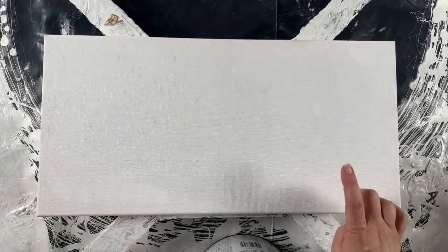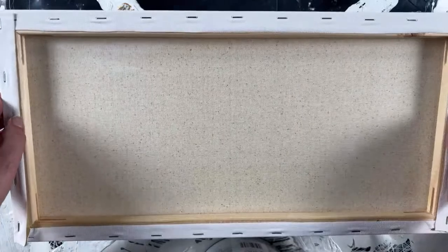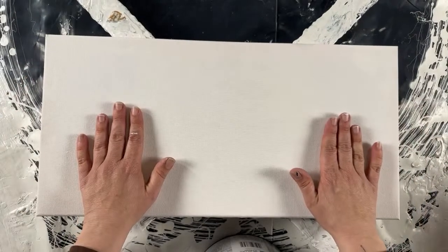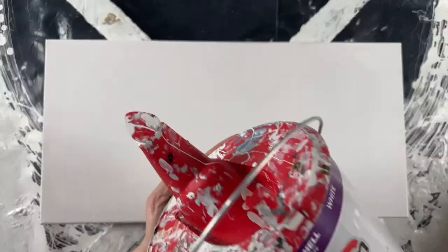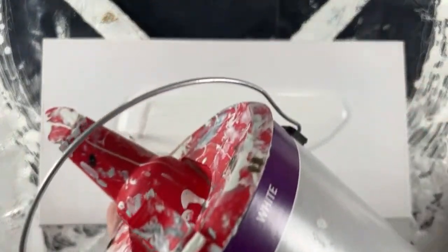All right. This is pretty cheap canvas. One of those Michaels value packs. They are all right. They do what they need to do. And if you put water in the back, they get pretty tight. It will loosen up though once your paint is dry again. So yeah. This is nice. Nice and creamy.